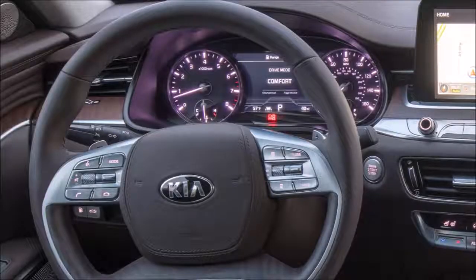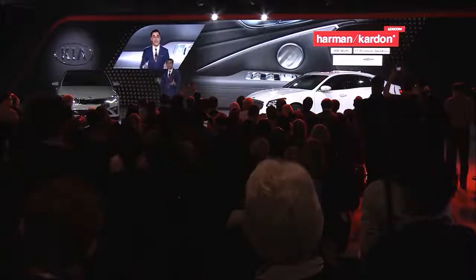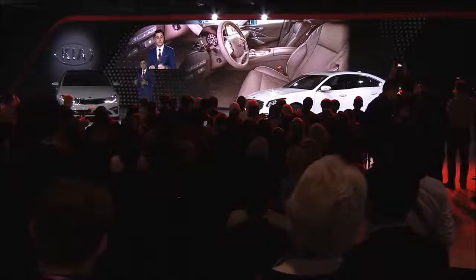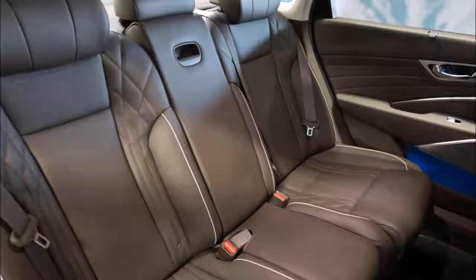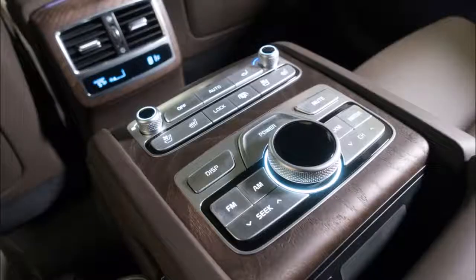and Android Auto. And here's one of my favorites, a Harman Kardon Lexicon 900-watt premium sound system with 17 speakers, best of Kia. Now let's talk about seats. We're talking about 20-way power driver seat, 16-way power front passenger seat, and in the back, 14-way adjustable rear seats with independent climate controls and wireless phone charging.